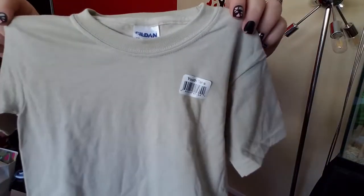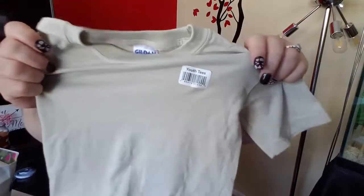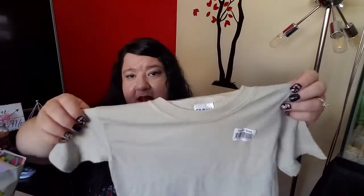And let's see. I found another toddler t-shirt. For a dollar, there's nothing wrong with it. It's just a beige color. I don't know what this brand is. It says Gildan. Doesn't matter. It's pretty decent quality. And for my little great nephew, he's a little boy, growing like a weed, and it's summertime, getting dirty, and for a dollar, I had to get it to give to my niece so he can wear it.